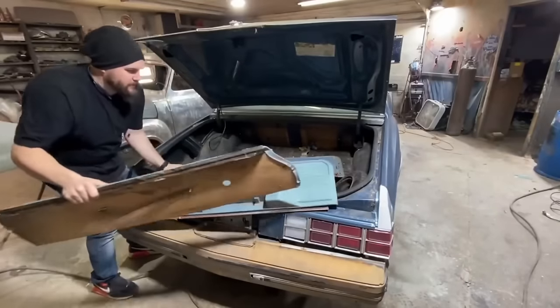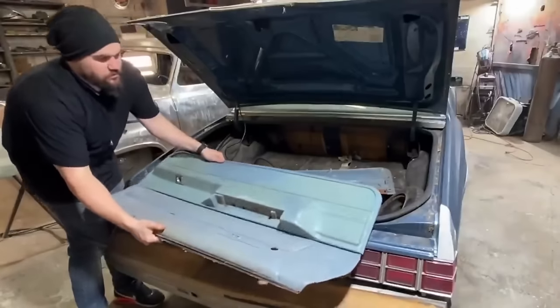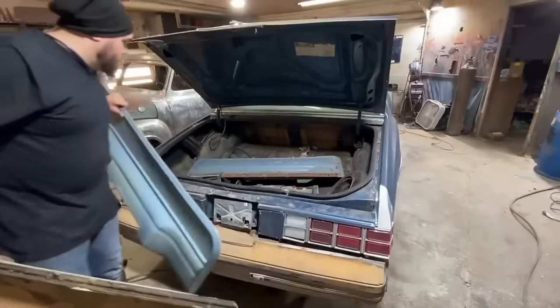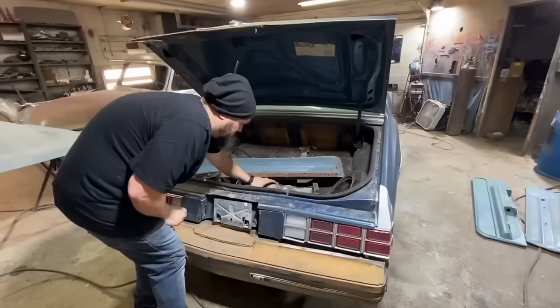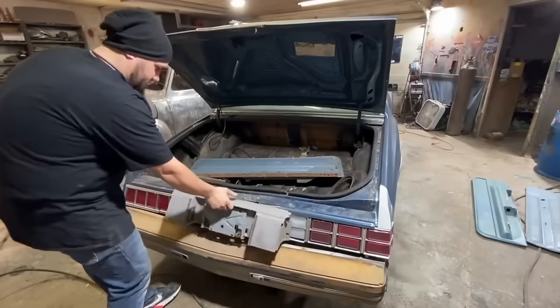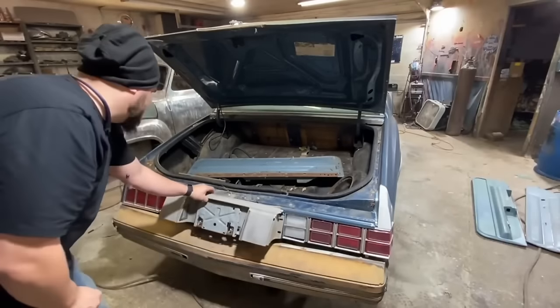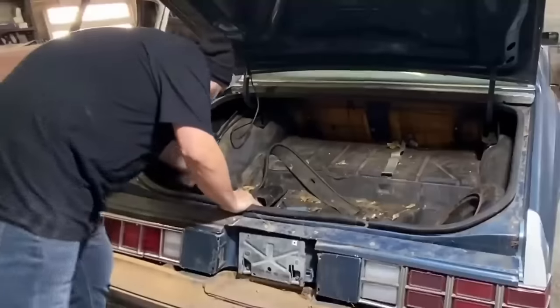Oh, wow, I didn't realize that. There are two pieces. Oh, okay, so that needs re-glued, but I do have two of them, don't I? I think so. I bet this is the 79, because they were trying to change stuff over for the 79. I bet that's what that is. We need that.